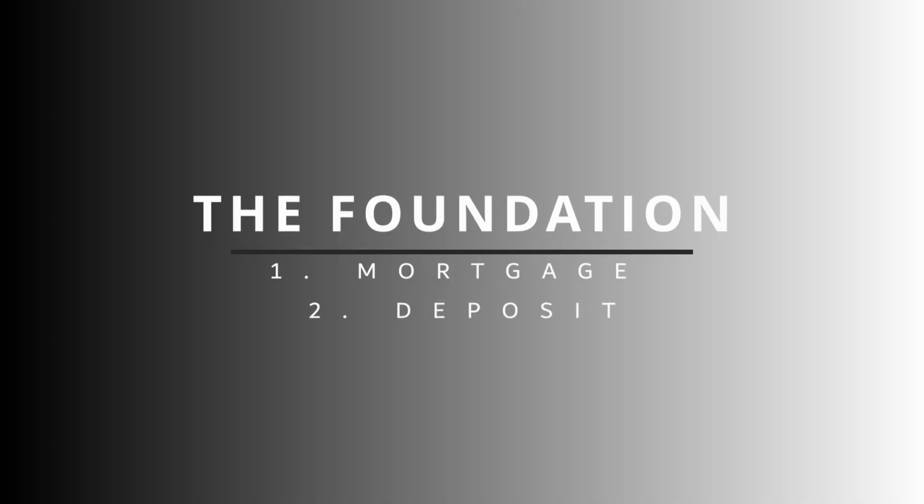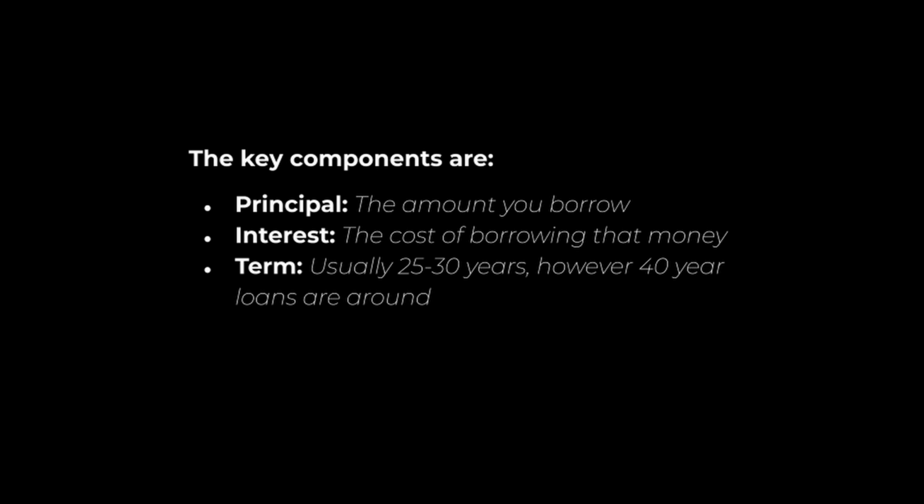The foundation: mortgage and deposit. Let's start with the basics. A mortgage, or a home loan, is simply a long-term loan that uses the property as security. If you can't make repayments, the lender can take possession of your home. The key components are principal, the amount you borrow; interest, the cost of borrowing that money; and term, usually 25 to 30 years. However, 40-year loans are around.